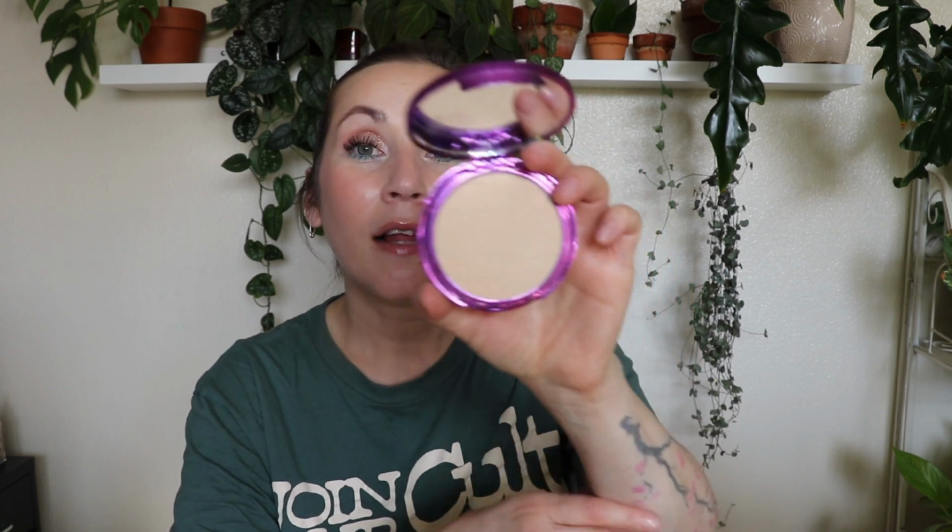But I got the shade Fair Light Neutral 15N, and this is too light for me. So I never ever use it. But like I said, it'll work in a pinch. But even then, I find that this just doesn't work. Even in a pinch, I don't want to use it. So I'm actually just going to declutter that. I've had it for a long time, never use it.